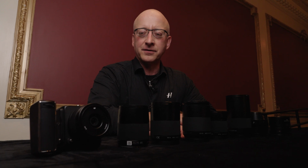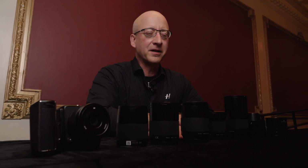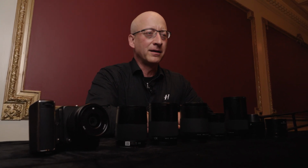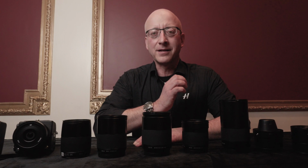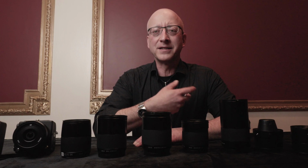Resolution is beyond anything I've seen. 100 megapixel imager on the X2D gives you the ability to shoot and print very large images and really excel at the definition, the information, the detail, the image latitude. You're really going to shine with this type of photography and this type of camera in your hand.